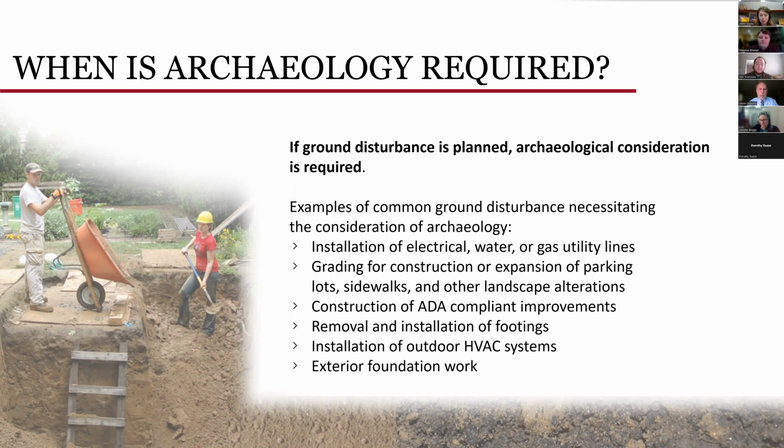If ground disturbance is part of the scope of work for your project, you will need to consult with a qualified professional archaeologist who will evaluate your site and project plans in order to determine whether there is archaeological potential and where. They will determine whether excavation may be required and to what extent. If ground disturbance is not part of your current scope of work, you are required to, at minimum, acknowledge the archaeological potential of your site and your plans for addressing it if needed.